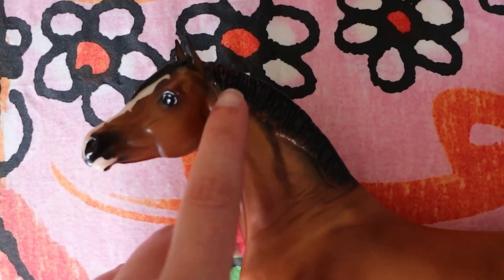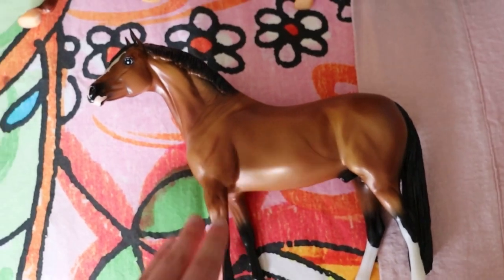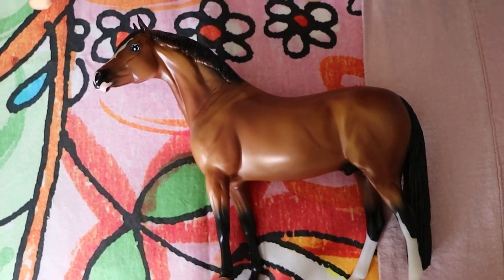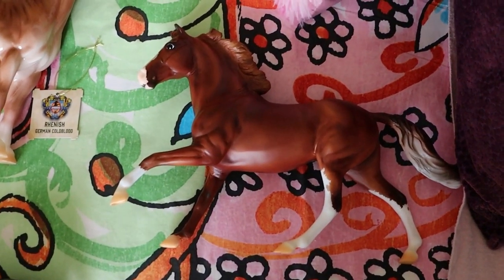I don't know why, but I just get vintage vibes from this mane and I just don't really like it that much. So I haven't really decided whether I want to keep him or if I'm going to customize him, but we'll see. The next model I got was a store special.